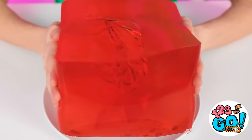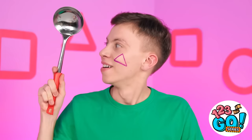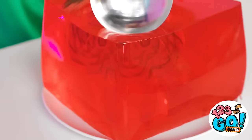Ooh, I also got a gelatin shape. Another cube. Look at how much it jiggles and wiggles. Cool. I love it. And especially because of that giant lollipop inside. I've got a spoon. Actually, I'm not feeling this. Now this is a spoon. Here I go.